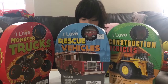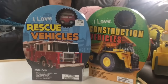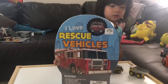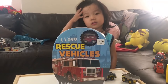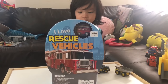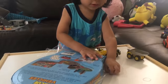So we got these at COSTCO before, the I Love Monster Trucks. We've done this one. We've done I Love Monster Vehicles. And today, I love construction vehicles. And then we saw something new at COSTCO, and it's I Love Rescue Vehicles. And Jaden's gonna open it. Go ahead, dude.